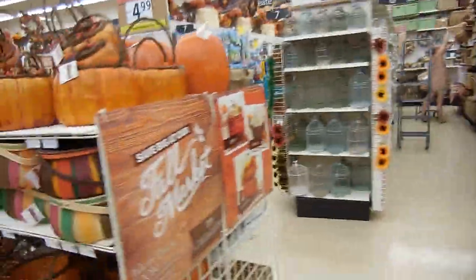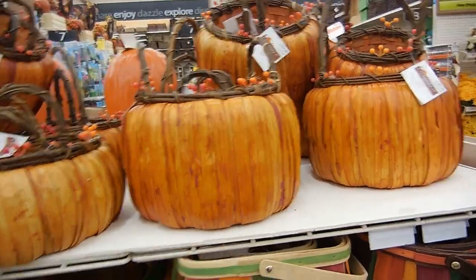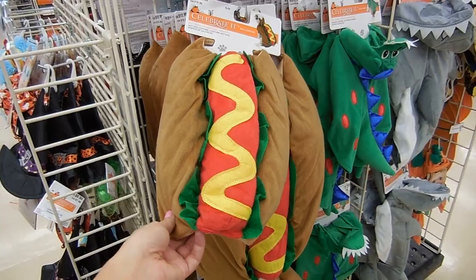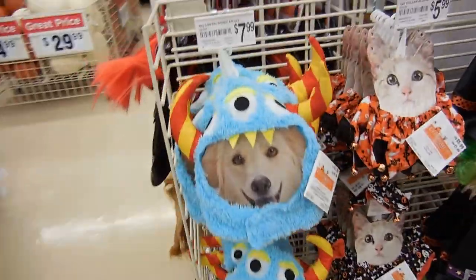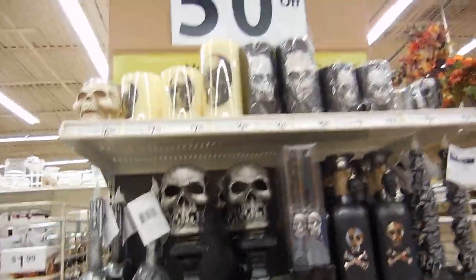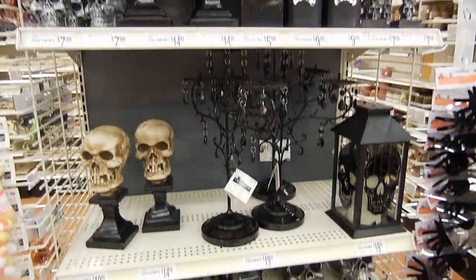Yeah, I think so. Oh, look at these pumpkin baskets. This looks like something my mom would like. They have hot dog costumes for dogs. I wish I could find one of those to fit Molly, but they never have them big enough. They need to have more large size dog costumes. Some more skull stuff. Lots of skull stuff.